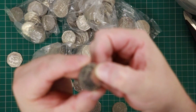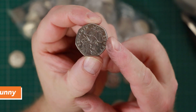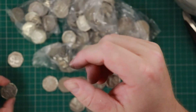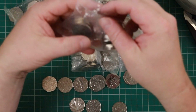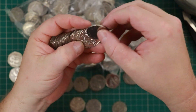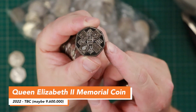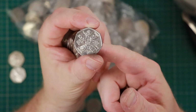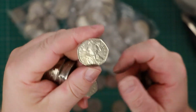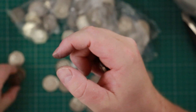Right, another 2017. Is it another shield? It's a Benjamin Bunny, first one. And obviously now we've just seen it, it looks spot on. No rotation, apart from me rotating it, no rotation error. Well, crack on, keep going. Oh, a coronation, sorry, no, it's not, is it, you idiot? It is the Queen Elizabeth Memorial coin, of course, with Charlie Boy. Yay. Oh, bunnies like buses. Flip. Ow. All right. There we go.